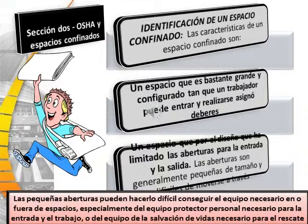A space that by design has limited openings for entry and exit. Openings are usually small and difficult to move through. Small openings may be difficult to get needed equipment in and out of the spaces, especially personal protective equipment needed for entry and work, or life-saving equipment needed for rescue.